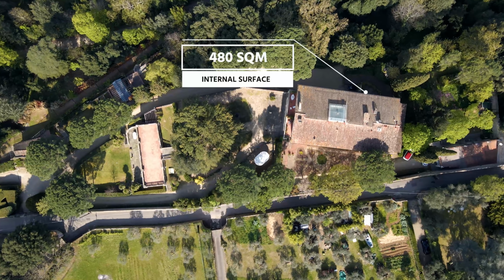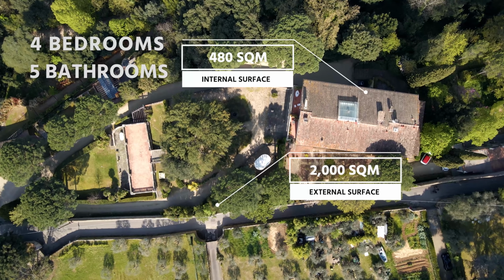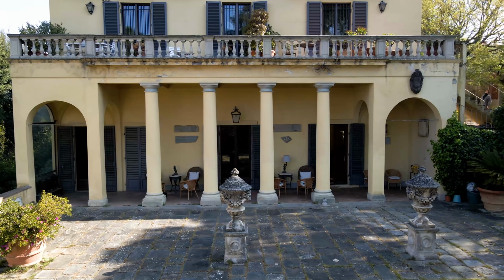Before we continue, let me tell you a little bit about the property. It is 480 square meters, it has 4 bedrooms and 5 bathrooms, and is surrounded by 2,000 square meters of land, which comprise 2 gazebos, a beautiful fountain, a lovely garden, as well as a loggiato.